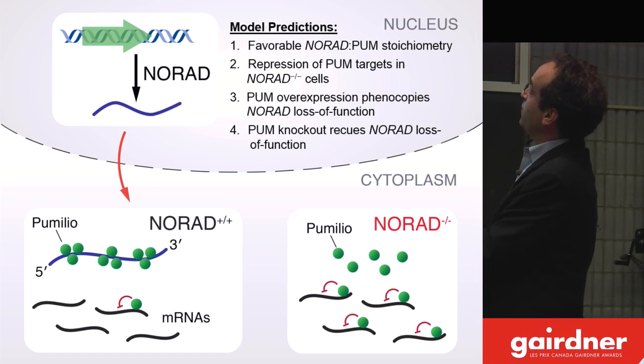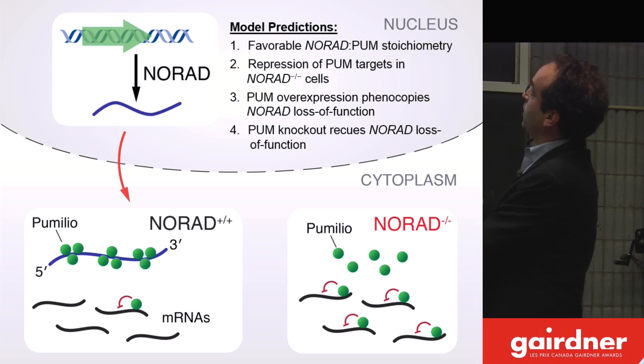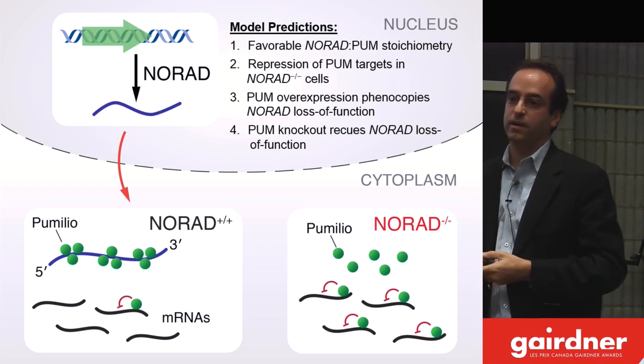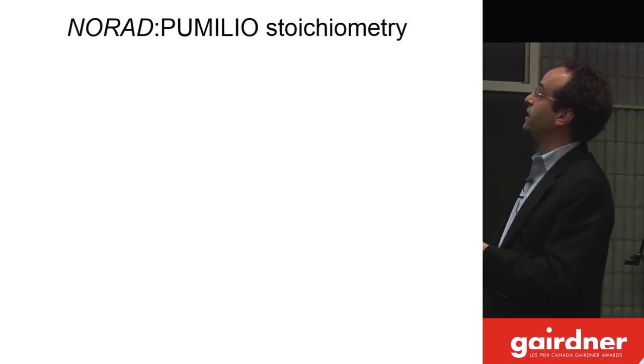Now, assuming that we can satisfy that criteria, we would expect to see evidence for PUMILIO hyperactivity in NORAD knockout cells, and that can be seen by looking at the targets of PUMILIO and whether they're repressed. We might also expect that overexpression of PUMILIO can phenocopy NORAD loss of function, whereas knockout of PUMILIO might be able to rescue it. So we've tested each of these predictions, and first I'll show you the stoichiometry.